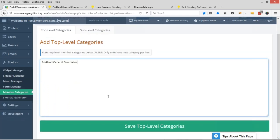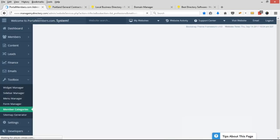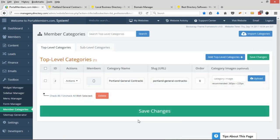I like that a lot because I was reading that I can only select one top-level category if I'm a member. So this will allow somebody to say they do both plumbing and electrical on my website, correct? If I have one catch-all top-level category? That is correct. So we've just created your top-level category. The category name is Portland General Contractor. And then the slug URL, so this is again for search engines, each category name has its own live page. So this will be the URL for the live page. I recommend keeping it simple, but you can modify the URL. But when we're just getting started, we can just leave it with what the system has.